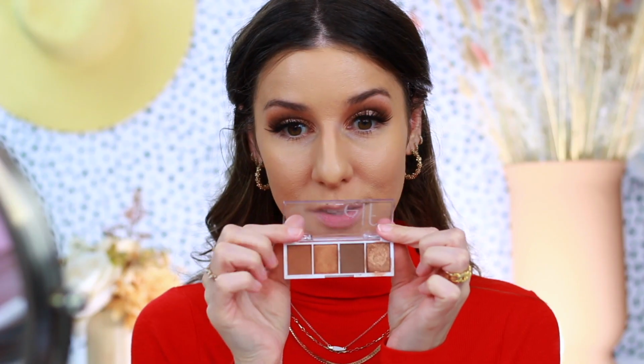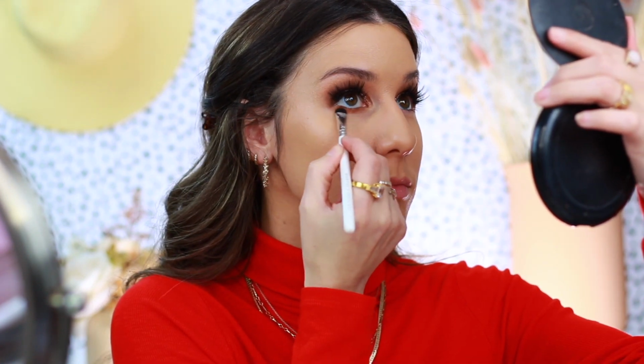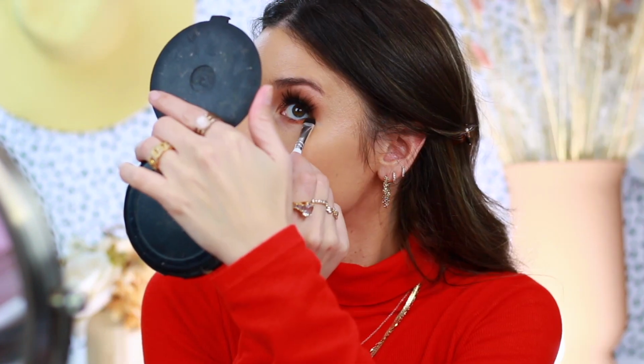I'm going back in to the little pumpkin pie eyeshadow palettes, and I'm just going to take a mix of the two matte shades that we used to do the concealer.